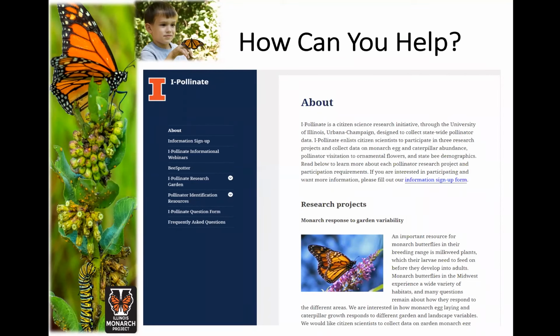So you can create a garden with specific species in mind. They have a list of particular plants that they are encouraging folks to do. And then from June to September, you'll actually go out and observe those plants, 1 week a month from June to September, and you can observe those plants and pollinators and then submit that information.